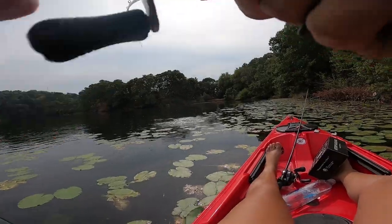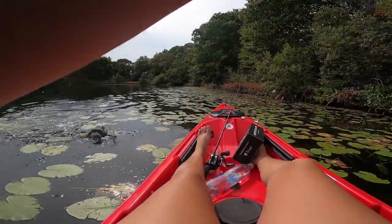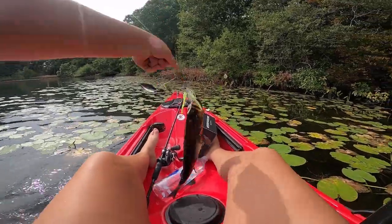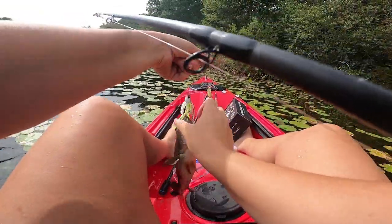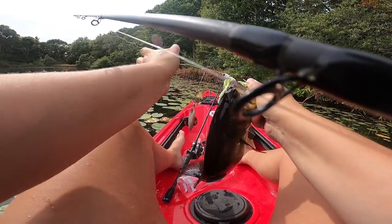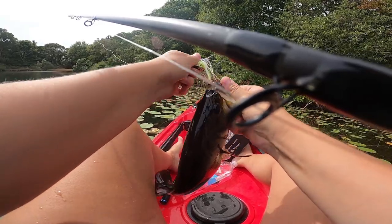There we go. Let's go. Get in the boat. Oh my God, yes. Okay, I was honestly starting to lose hope because I've fished this place twice so far and I've never used a hard bait. Oh my God, it just popped out.